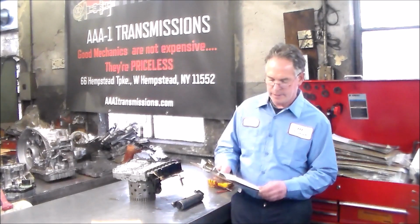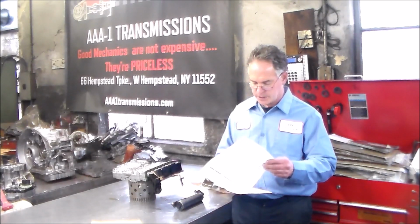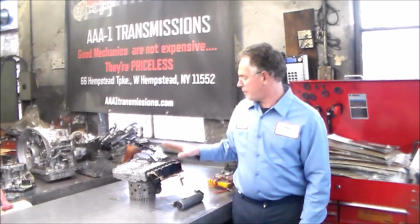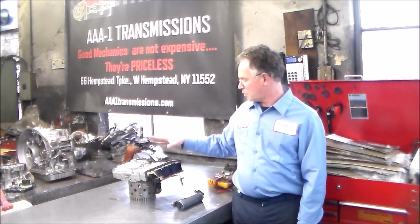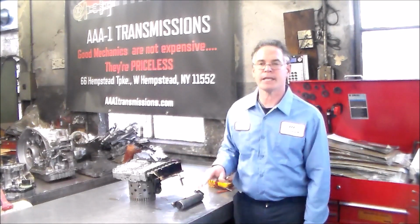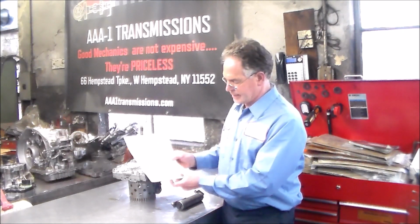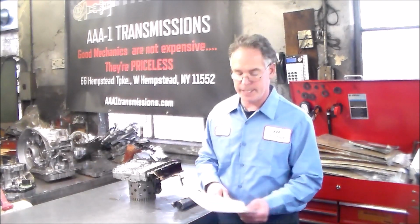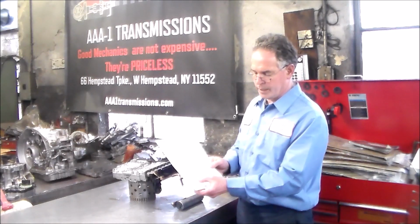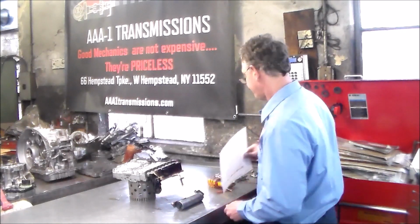All right, so we did the code scan, and again, 420012, electronic pressure control valve D, short circuit. So I have the valve body out, and what we're going to do is take the mechatronic unit off, and we're going to ohm the solenoids. Okay, so what I did was I printed out what these solenoids are. Solenoid D is going to be the EDS6 solenoid, and I have the location, but we're going to check each one, and I'll give you the name of each solenoid as we check it.